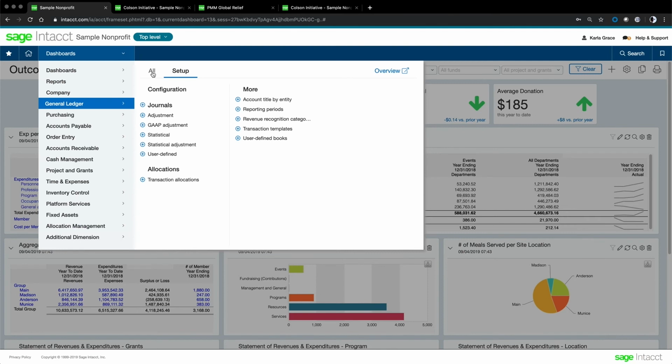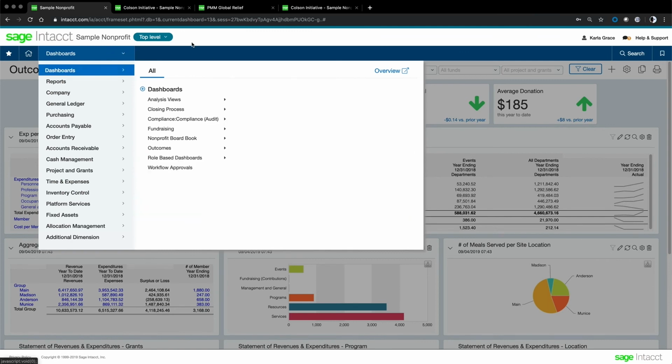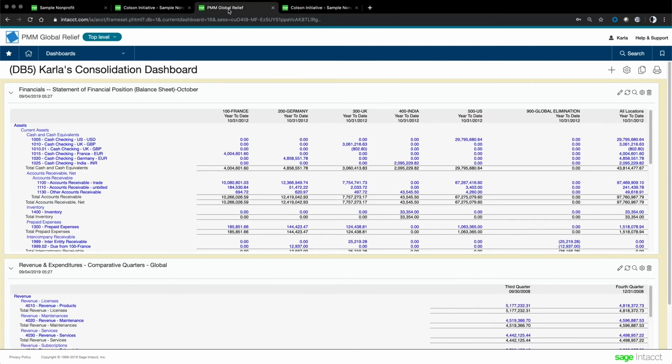With this method, we get continuous consolidation. The system can roll up in real time. Certain GL metrics are still relying on the period close, but you're seeing transactional impact as it happens. The other way we call global consolidations.